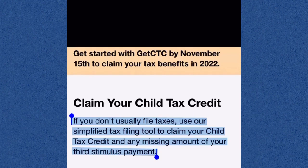Also, we are going to go over if someone else claimed your child and as a result you weren't able to get your child tax credit payments, what you can do about that, and if you received partial payments, what you were supposed to do in order to get the full amount. Let's go ahead and get started.